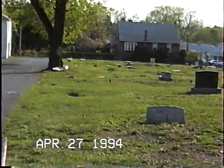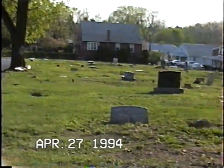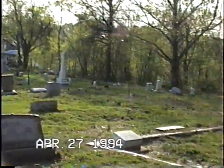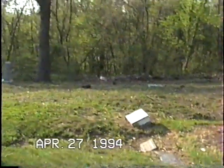This cemetery is 200 years old, and it needs to be, what is the word, Sharon? It needs to be given the honor that it should have had all these years. Let's take a walk through this place.